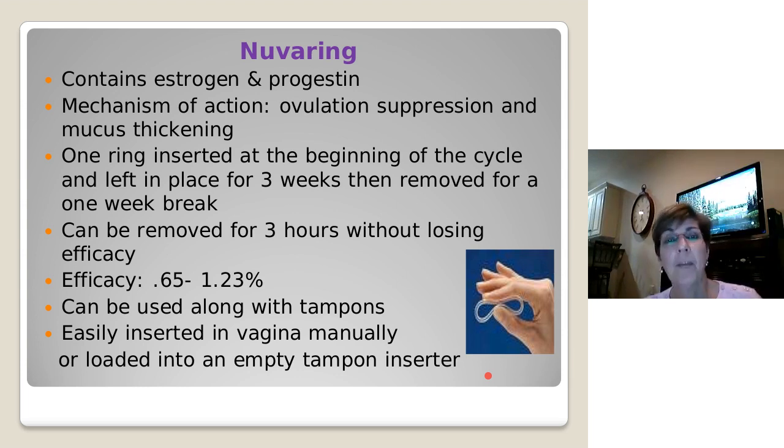Okay, so now the NuvaRing. This is another combination method, but it's delivered in a soft silicone ring that's inserted into the vagina, and it kind of goes around the cervix. It contains both estrogen and progesterone, so it has the same mechanism of action as the pill. It suppresses ovulation and thickens the mucus. One ring is inserted at the beginning of the cycle and left in place for 3 weeks and then removed for a 1 week break. This is when menses will occur.